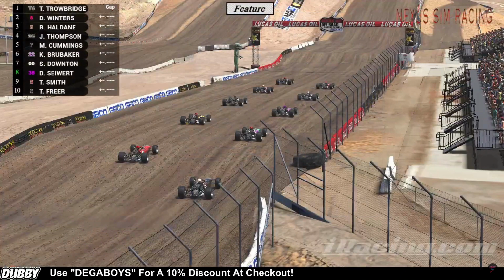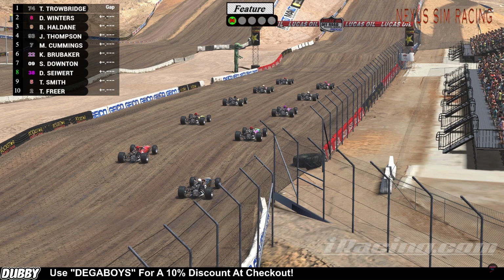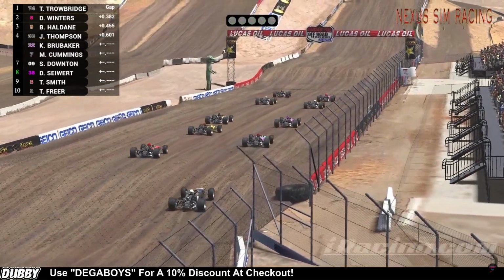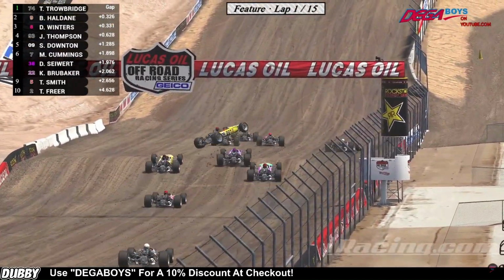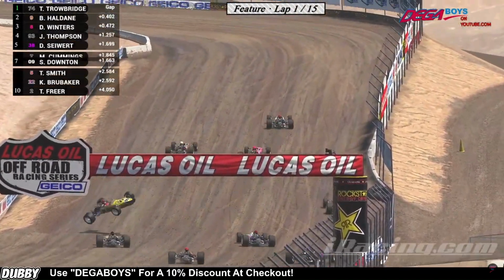And here we go. Ladies and gentlemen, it's the feature race. The lights are going up on the board. Standing start for these Lotus 49's at Wild West. It's going to be a wild race as Tim Trowbridge leads the field to green. Everybody's getting sideways, trying to gain as much ground as they can. Steven Doughton over and over.